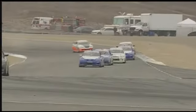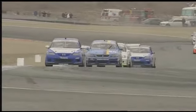Here's the battle involving Saney down into this final turn. Saney trying everything, trying to get around, get past Downey. Not going to be enough. Oh, but Downey runs wide.